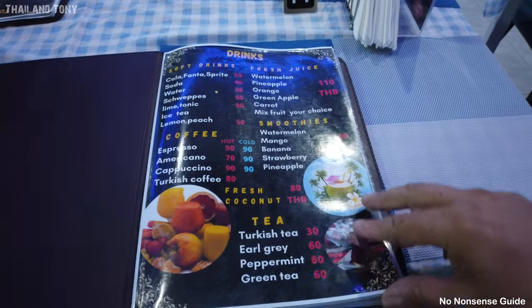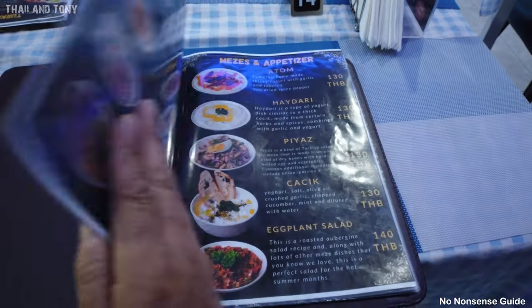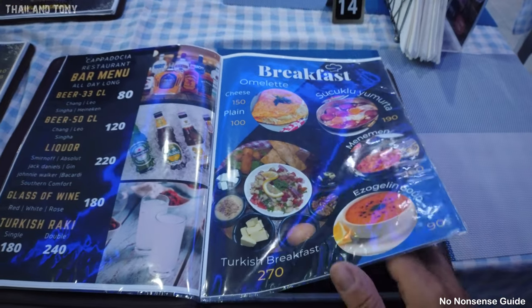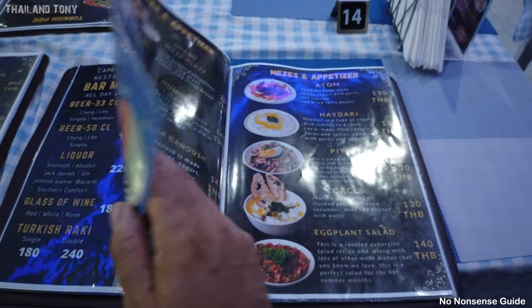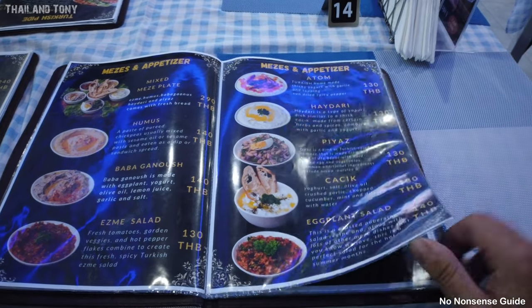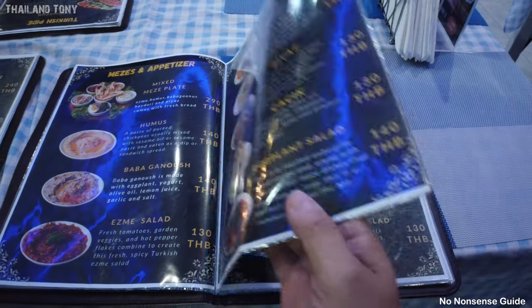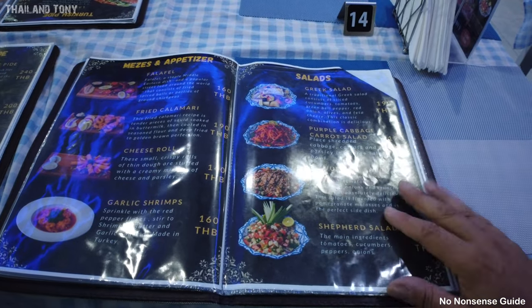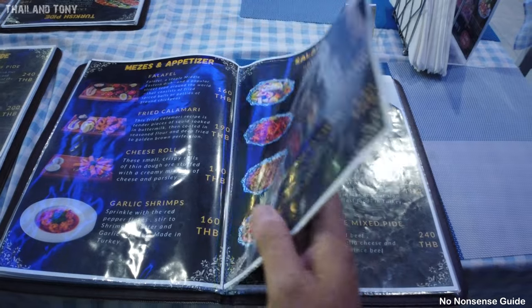Now, as you open the menu up, you are greeted by the drinks page. Reasonable drink selection at reasonable prices. They do have beers, and they start at around 80 baht upwards. They've also got a small breakfast menu. Not quite sure what time the restaurant opens in the morning. There's appetizers and a good choice of salads. So if you fancy some starters, they've got starters from 130 baht upwards.